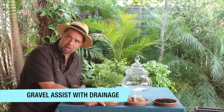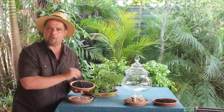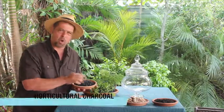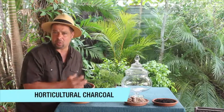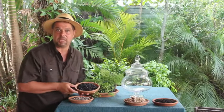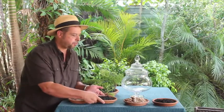Then, on top of the gravel, we need to have some horticultural charcoal. Now, people often wonder, or they often skip this stage, thinking, why do I need charcoal? Well, charcoal helps to sweeten the soil and stops bacteria from forming, and it's a very important step to have in an enclosed environment such as a terrarium.